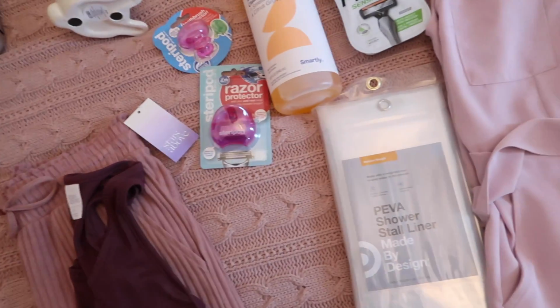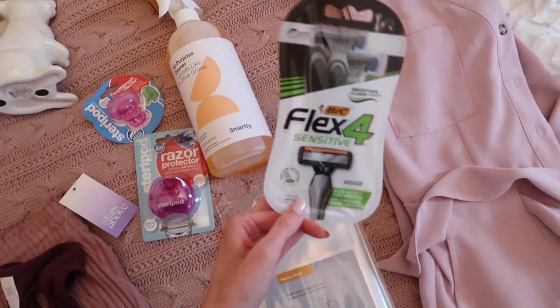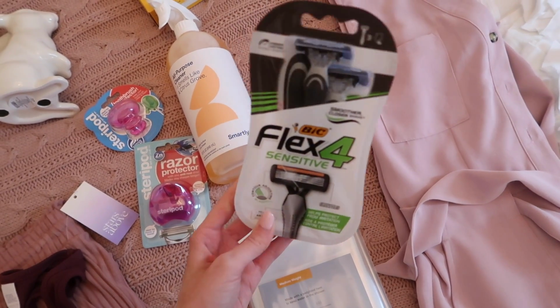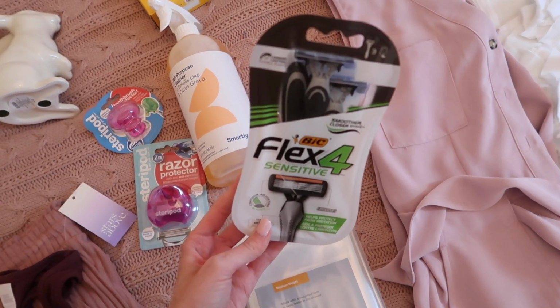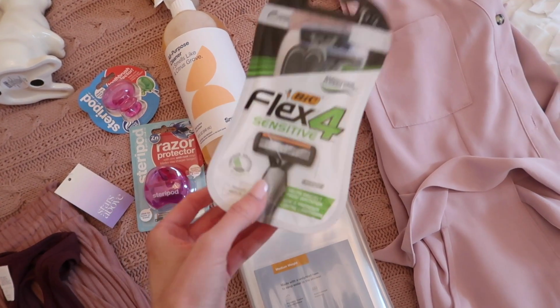And then let's see what else. I just got a shower liner, pretty boring. And then got some razors. I don't know about you guys, but I find that men's razors are way better than women's razors. I don't know what it is, but I just feel like I get a closer shave.